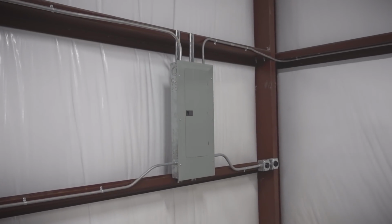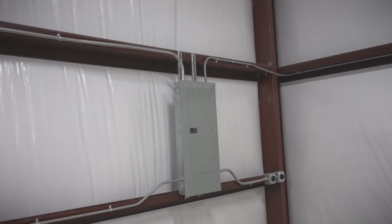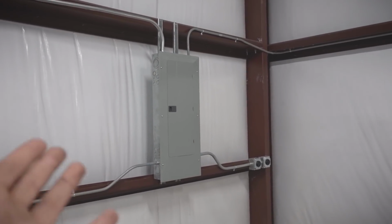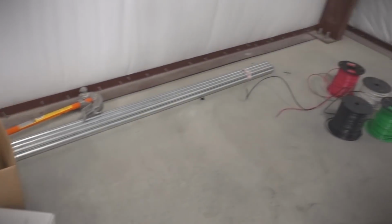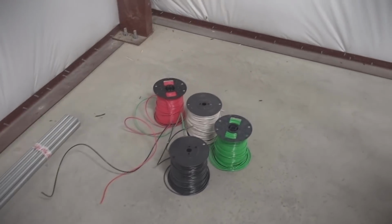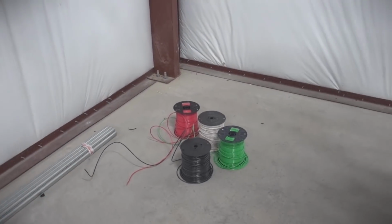So what I did was I did it myself. And when I say I did it myself, I enlisted the help of a friend who was a licensed electrician. So we basically bought all the components to run all the wiring. We got all the right wiring, got THHN, we got the right gauge. I made sure everything was 100% up to code.